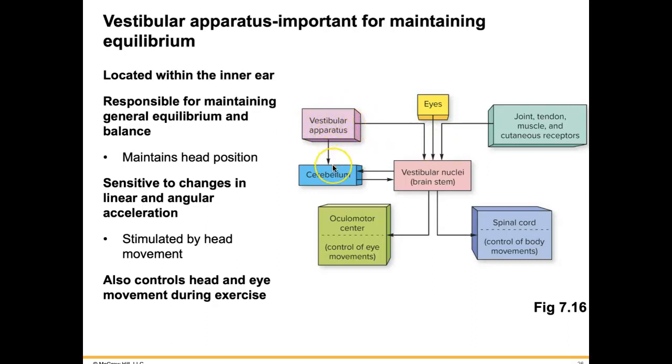And so this information is going to be sent to the cerebellum, which is going to have a role in coordinating our movements. And to do this, we're going to communicate with something called the vestibular nuclei. Remember, there's that word nuclei, where we said it's a collection of cell bodies within the brain, in this case, the brainstem, that is then going to give us information back to our cerebellum so we can coordinate our oculomotor centers as well as our body movement by sending the impulses through the spinal cord and out the correct spinal nerve. Again, the end-all goal with this vestibular apparatus is to maintain our balance and be able to visually track the events of our movement.